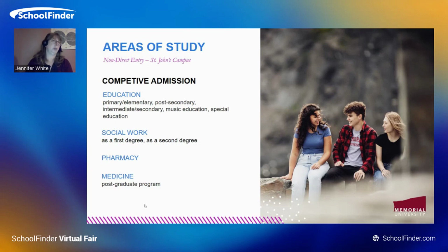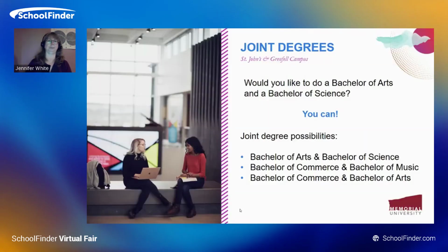You can do a music program or study a Bachelor of Arts in Archaeology or Classics. It's basically you're playing to your strengths and your interests, doing well academically in your undergraduate program, and then looking at applying into the Faculty of Medicine as a second degree.